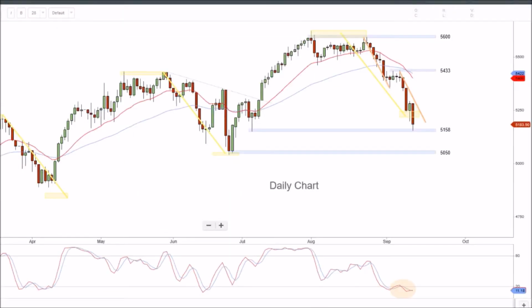Okay, looking at the charts now, this is a daily chart of the ASX 200. We can see these contraction legs lower. We had that projected down to that 52.20 zone. We have extended that, and we extended down to 51.58, so quite a bit lower on the daily, but that is a minor inside support level there. So we'll see if that can hold up.